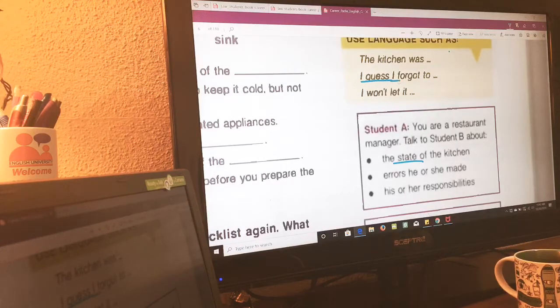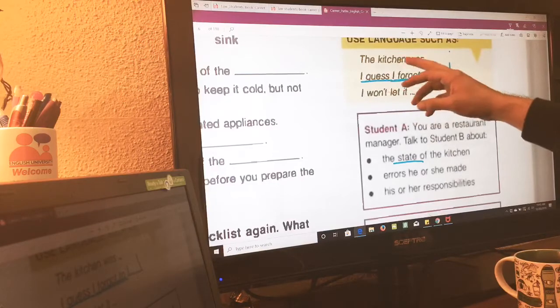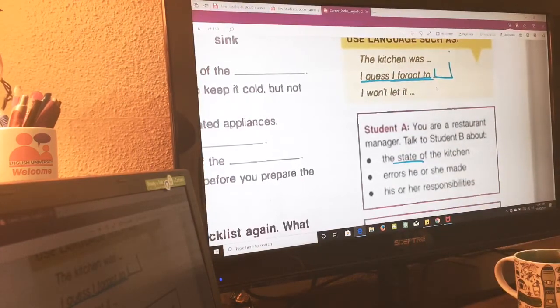Oh, yo creo que yo olvidé un verbo. ¿Quieren aquí un verbo? Repeat. I guess I forgot. ¿Qué se te olvidó? Clean the dishes. Okay, good. I guess I forgot to store the ingredients. Store is put right here. Store, put away. Guardar, store. Good. I guess I forgot. Se me olvidó. The kitchen was good. Excellent.